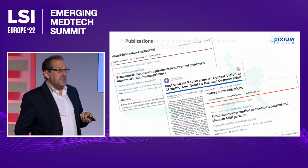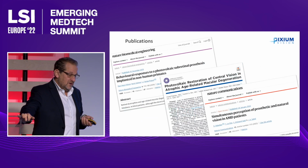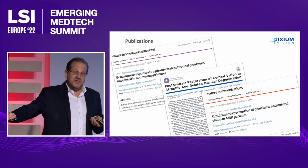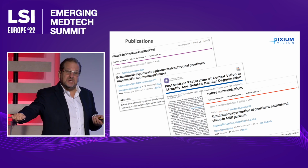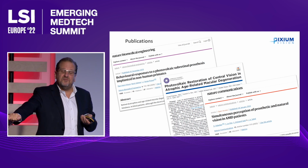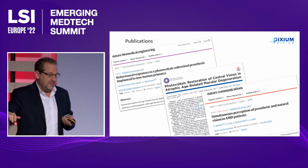We do have publications, too, where we've published our phase 2 data in both the Journal of Ophthalmology and Nature, where we've shown in a phase 2 in Europe a visual acuity improvement of an average of 7 lines on an ETDRS chart in our patient population, which is actually meaningful. In order to show statistically significant improvement in visual acuity, you should show a minimum of 2 lines, so we've gone well beyond that.